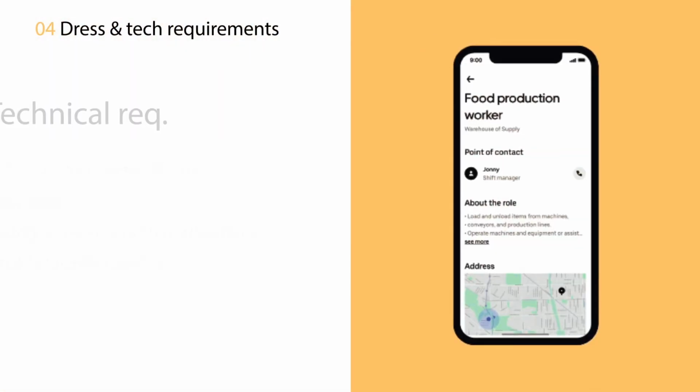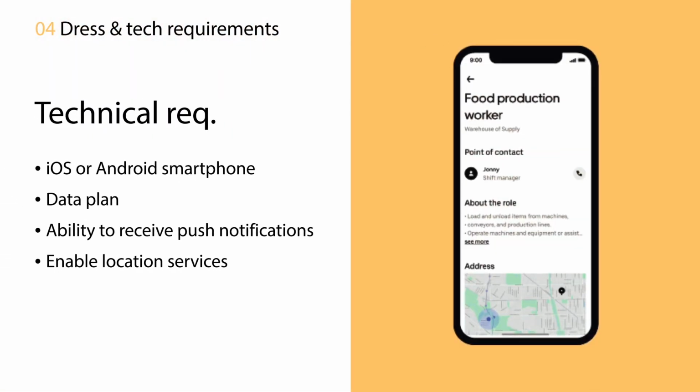The technical requirements for accepting shifts on the Uberworks platform include an iOS or Android smartphone device that supports the Uberworks app, a data plan that allows you to have access to the internet without Wi-Fi so that your time can be accurately logged in the app, and you must choose to enable location services. If there comes a time that you don't meet all these requirements, you cannot accept Uberworks shifts during this time.